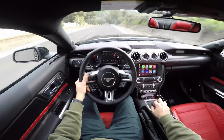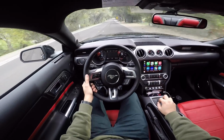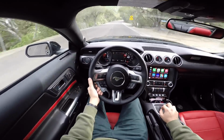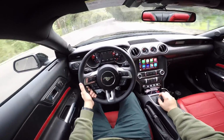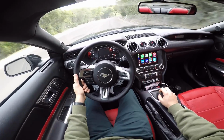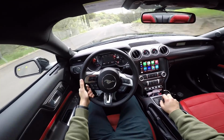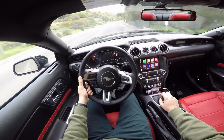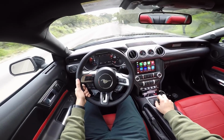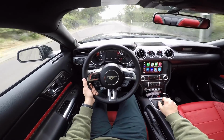Let's make sure our seatbelt's nice and tight. Make sure that there's no cops watching me do this. I'm not gonna go that fast, actually. I told you guys I can't really go that fast. I don't have a choice. The car's not broken in, and I don't want that engine tick that you guys are scaring me about in the comments. And let's hope we don't lose a shift fork while we're up here as well. That will be nice.